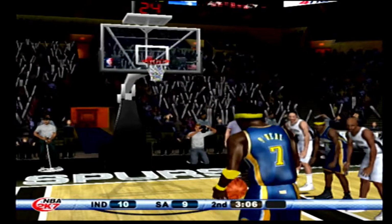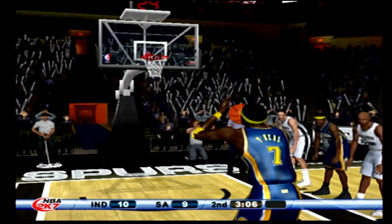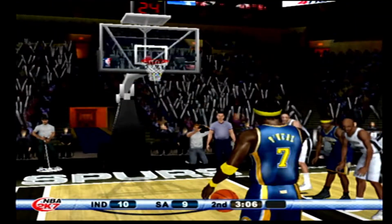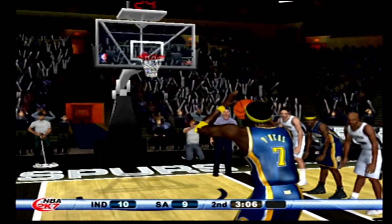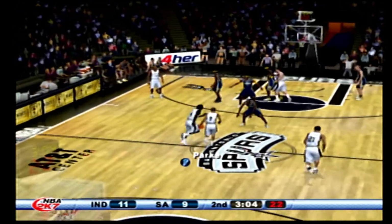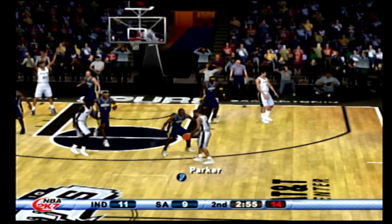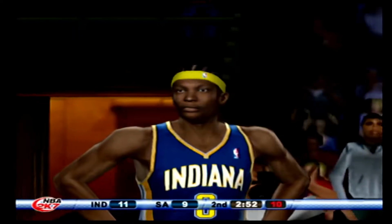Manu will leave the floor. Substitution on the court. Can't sink the first. He sinks the second. The Spurs with the ball. They're shooting 36% from the field. To Finley. Tries to back down. Defensive foul. Daniels is tagged with the reach. That's his first foul of the game. Second team foul.